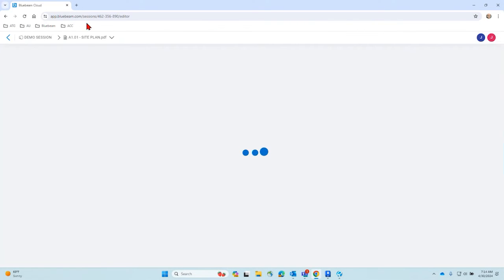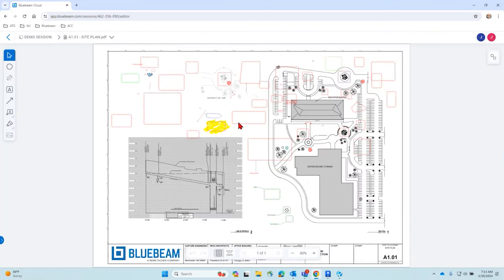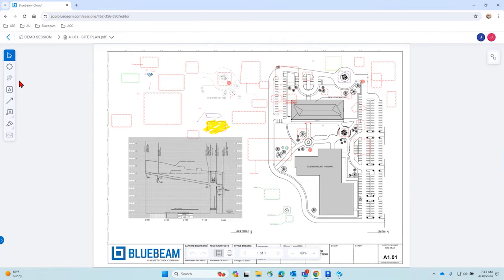This one, I think it's the other one. I do like that drop down. I think it's almost easier than using Review to find your page. Yeah. And there we are. So now I can come into here, mark up.